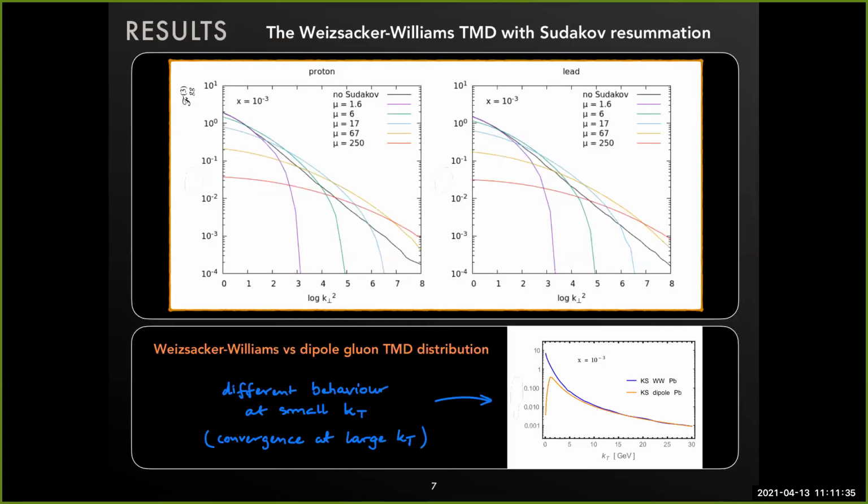So this is how we get the gluon distribution. Here is a plot which shows the result for proton and for lead, for different choices of the scale. Maybe I just want to remind you that this Weizsacker-Williams gluon distribution behaves very differently at small kT than the dipole gluon distribution. For the dipole, you see the saturation pattern as a moving bump, and then it drops down to zero, while Weizsacker-Williams behaves very differently. The hope is obviously that the Sudakov will not wash out the saturation effects in Weizsacker-Williams. This is one of the motivations for this study.